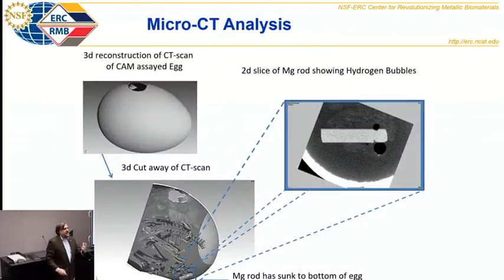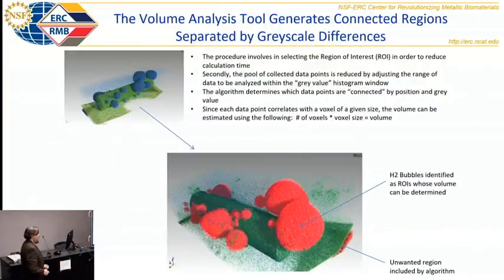But we're also interested, what can you see with the CT? So we actually took an image of the whole egg. And you can see, we can cut this out. We actually found the piece of magnesium. In this case, it actually sunk down to the bottom. But as we look at the piece of magnesium down at the bottom, we actually see some gas associated with that. So this was an experiment we did back in 2005, one of my first ones. But we're able to use some of the tools within our software to figure out, in the difference in grayscale, what was the magnesium and what were the bubbles. So that's kind of illustrated here.